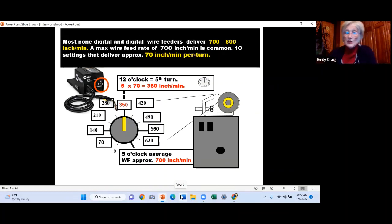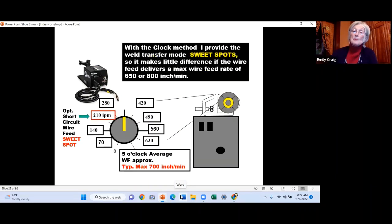The fifth turn, which is the 12 o'clock position, is 5 times 70 is 350. The 10th setting basically is at the 5 o'clock is 10 times 70 is 700 inches a minute. So right now, what I've done is I've taken that wire feeder and divided it into 10 segments, each one 70 inches per minute.